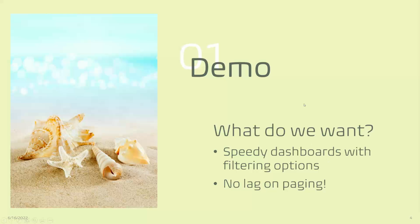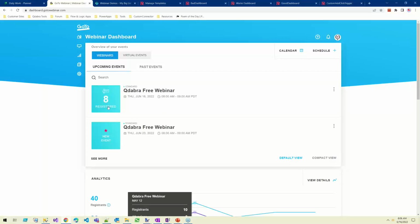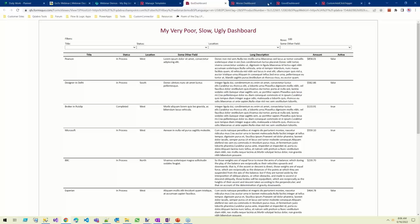So obviously, like I said, what we would like is to have fast dashboards with filtering options and no lag on paging. Now, if you attended last week, you would have seen Jimmy's cool technique, or I think Caro demoed it, the cool technique for doing sorted filtered drop downs without any performance issues. And I've leveraged that in my good dashboard over here. But to start with, I have this dashboard. It's not very great. It's okay.